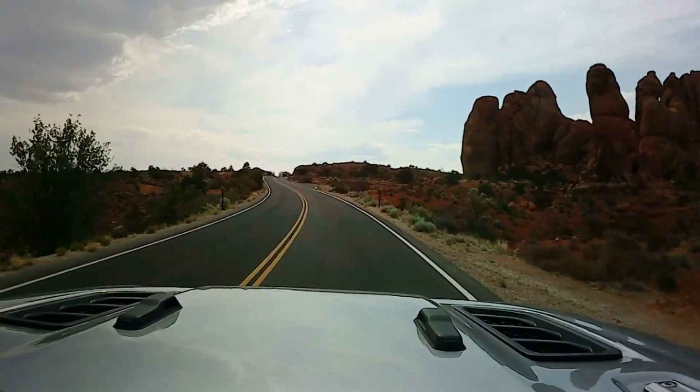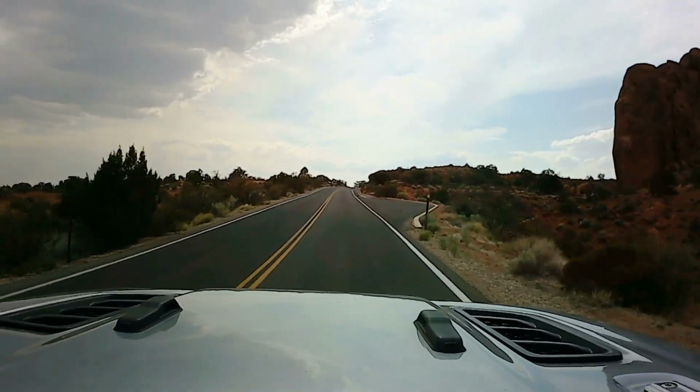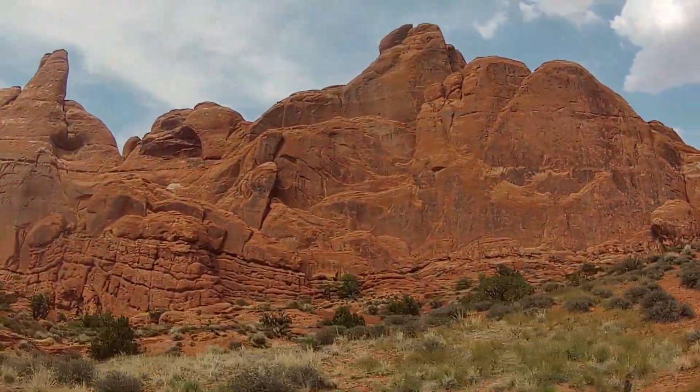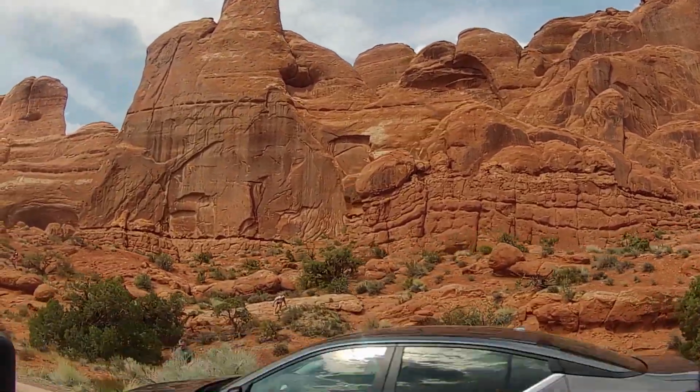If the park receives too much rain, the sandstone could erode so quickly that the arches might not have time to form. If it never rained here, the engines of erosion would stop.